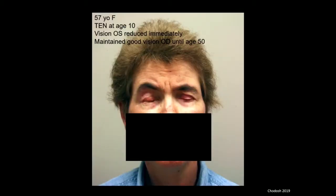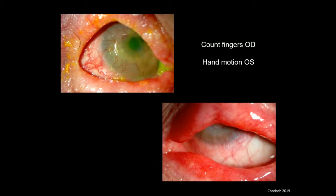This is a patient of mine who's 57 in this photograph, had toxic epidermal necrolysis at age 10. She had poor vision in the left eye from that time, but good vision. She was a physical therapist working next door until age 50, and this is what her right eye looked like, and this quickly became completely opacified while she was seeing me. And we couldn't get her to the operating room fast enough to do anything about it. It was literally within weeks of my first visit with her that the pannus crossed her visual axis.